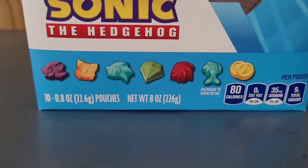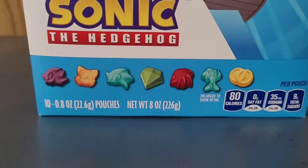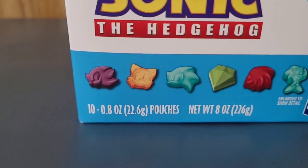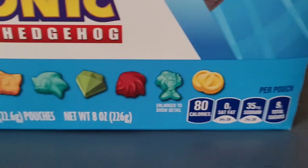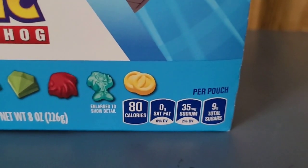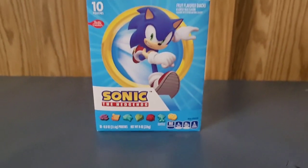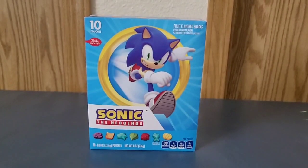And here is the 7 different Sonic the Hedgehog fruit snacks you can get here, as you guys can see. We have Shadow, Tails, Sonic, Emerald, Knuckles, Sonic, and there's rings there, as you guys can see, and it says per pouch. So there's the front side for you guys.